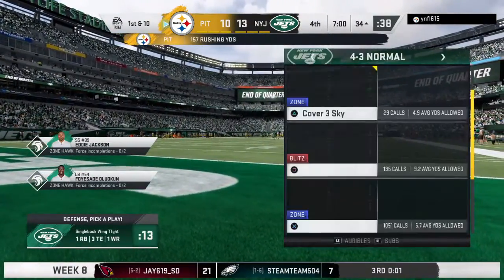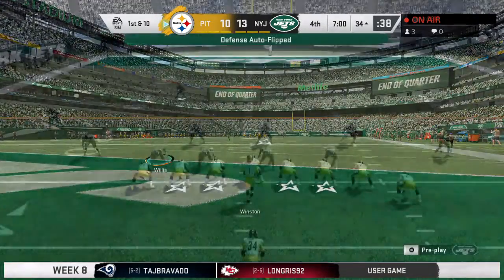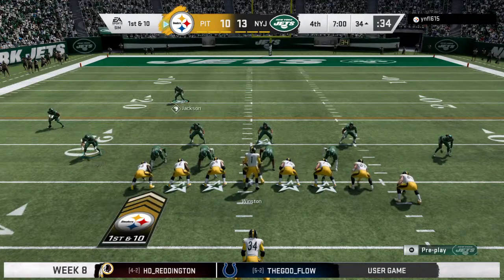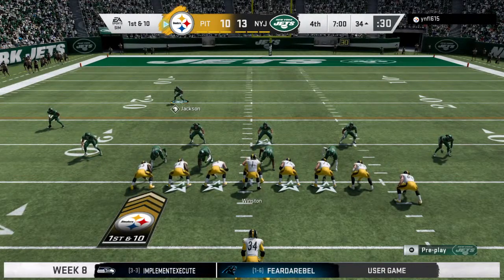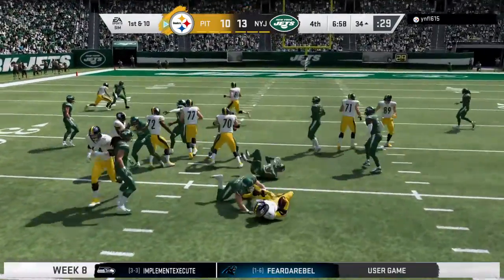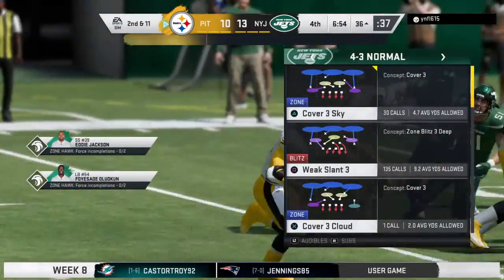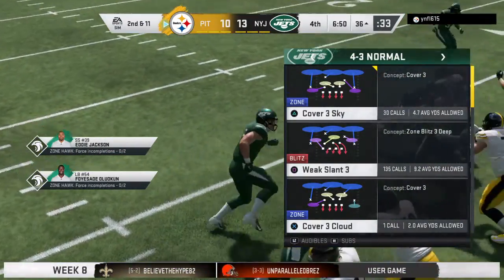Back now here on EA Sports. It's been a very hotly contested game to this point. Just a field goal separating these two teams as we get set for the 4th quarter. Running game working. They'll stick with it on 1st down. And he is met in his tracks behind the line of scrimmage. It's a loss of a yard there, and it's 2nd down.